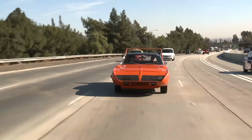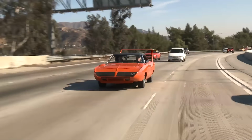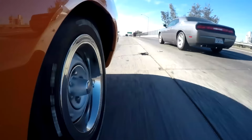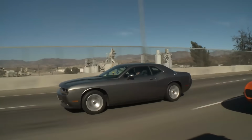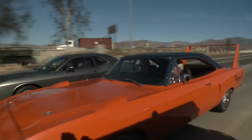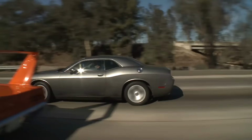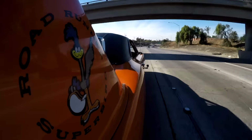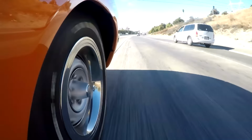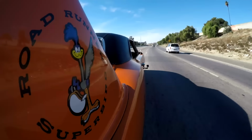But you do feel like Richard Petty when you get in it. You feel like you just want to put your foot in. You don't even notice us. No, doesn't see it. Wow, it goes good. Oh, it's great. It pulls very nicely. At 75, you've still got a lot left. We're doing 75 and I'm barely on the throttle. Imagine this at more than double the speed. That's what I was saying earlier. Can you imagine this suspension and everything at 200 miles an hour?